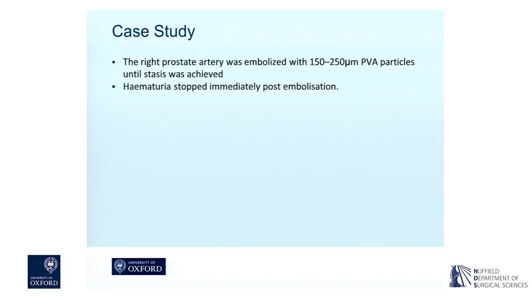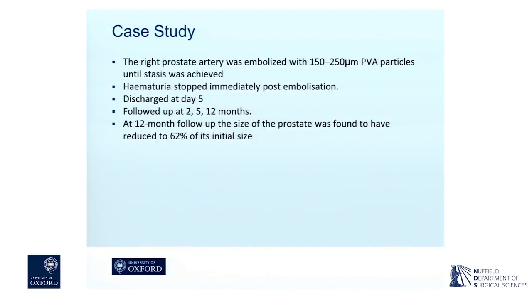How did the patient do? Well, the hematuria stopped almost immediately, and he was discharged at day 5 and was followed up at 2, 5, and 12 months. And at 12 months, the clinical team found that the size of the prostate had actually reduced to 62% of its initial volume.